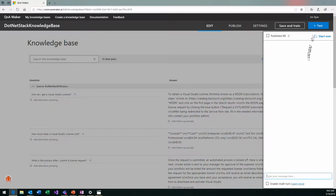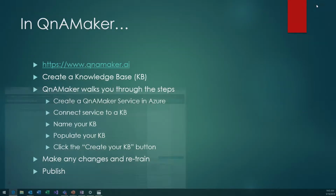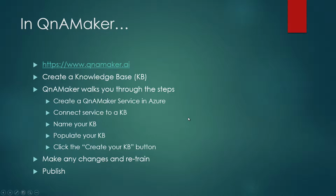If we want to do a little testing here, we can kind of just say something like, who is on the .NET? Wow, cannot type. Okay, so there are the members of the .NET Stack team. You can ask any question you want to the bot, and it will handle what it knows about. It'll also get some of your inferences. So if you type something a little different than that, not exactly, but close enough, it will be able to determine what your intent is and be able to give you a response.